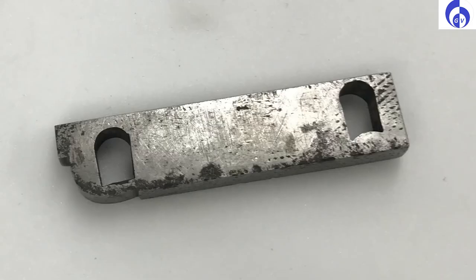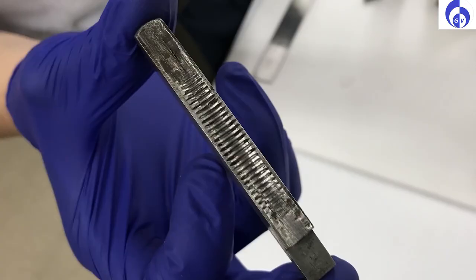Back of the fixed anvil shows some hammer marks. What do those mean? Bottom of the moving anvil is very interesting too.